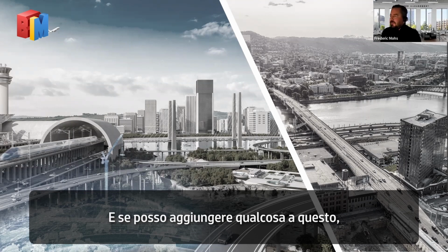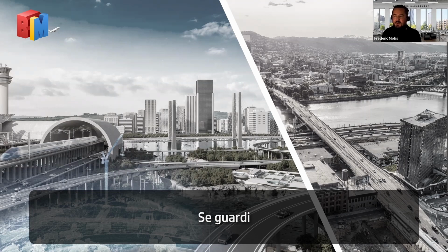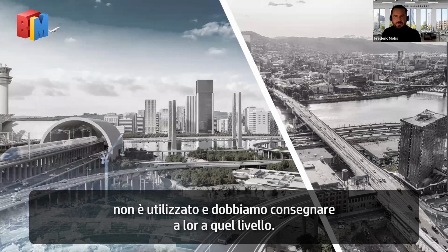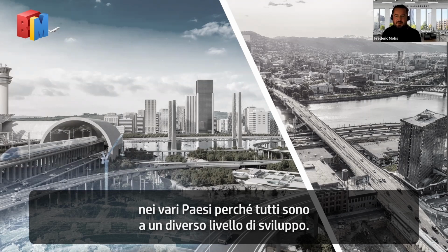And if I can add something to that, as I said earlier, we're an international company, so we have sales organizations all over the world, and not all countries are on the same level regarding BIM. But if you check the UK, for instance, there is no project where BIM data are not used, and we have to deliver those. So I don't have only the German view, but I have to have the international vision of the services that need to be provided in the various countries, because all are at a different level of development.